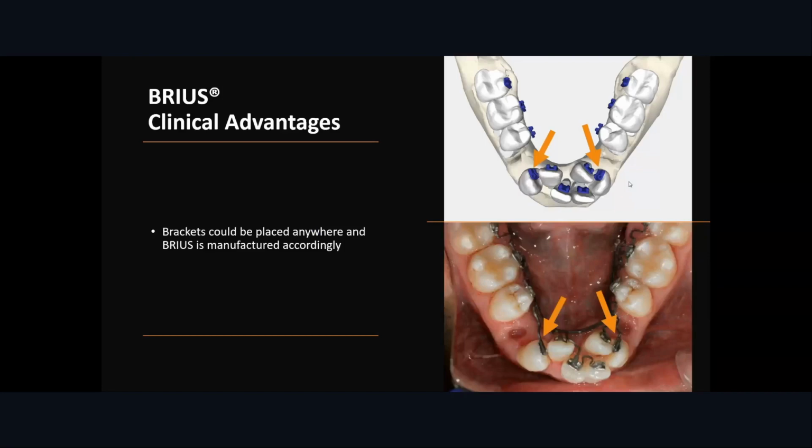There are certain clinical advantages when it comes to this platform. For example, if a tooth is not readily accessible, or the surface is limited on a tooth, you're not limited in where you want to position the bracket.